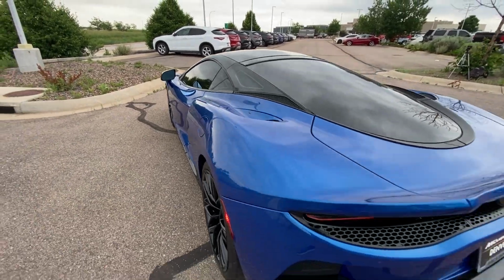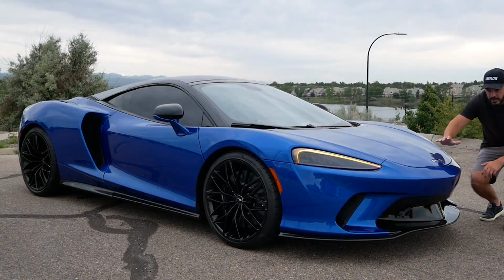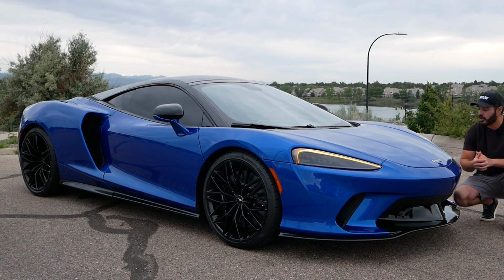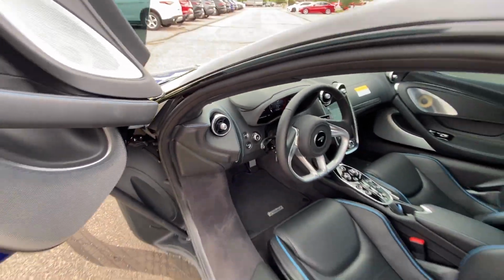What we're gonna do in this video is, of course, have a look at this beautiful design. There are a couple of things in the front end that I would like to play around with. Then we're gonna have a look at the side, the rear, the interior, and then we're gonna take this for a drive. Let's have a look at some of the basic specs for the McLaren GT.